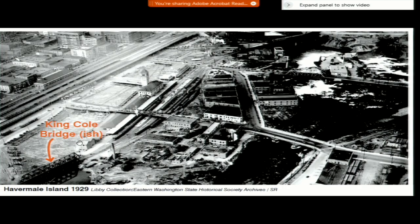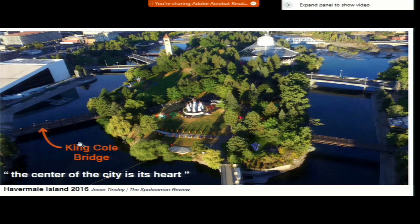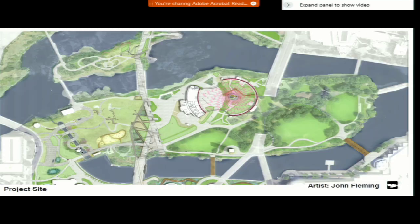So we love this picture. What is that legacy? What is the King Cole legacy? Well, the King Cole legacy is, as Barry was saying, a riverfront claimed by industry for all the right reasons at the time. You can see about where the King Cole Bridge is. And then, of course, this is the immediate outcome, this amazing expo. But the real legacy is what we have today, this green heart to the city of Spokane and really to the whole region. And there again is this King Cole Bridge, which we think is amazing.